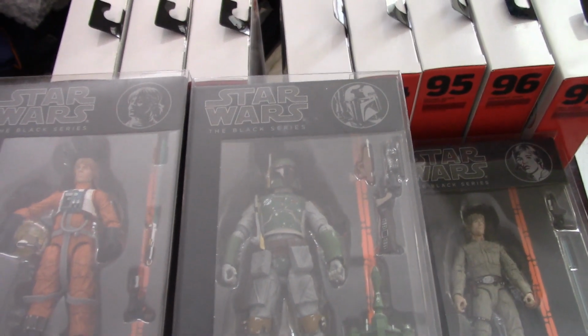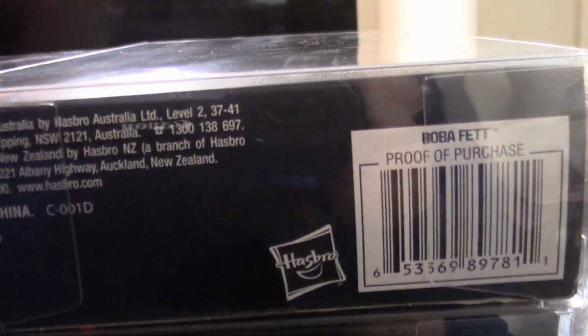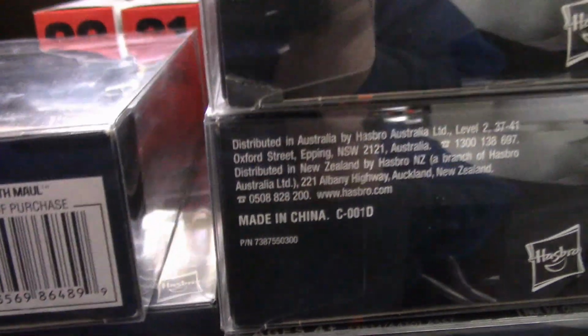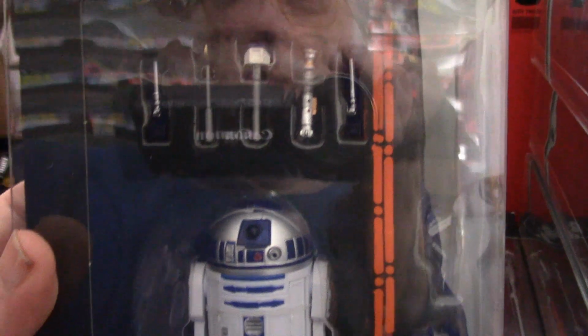Alright, got another shipment then. Second to the last box. And this is going to include the complete Orange Line. Number one, we got Luke Skywalker. Two, Darth Maul. Three, Sand Trooper. Four, R2-D2.